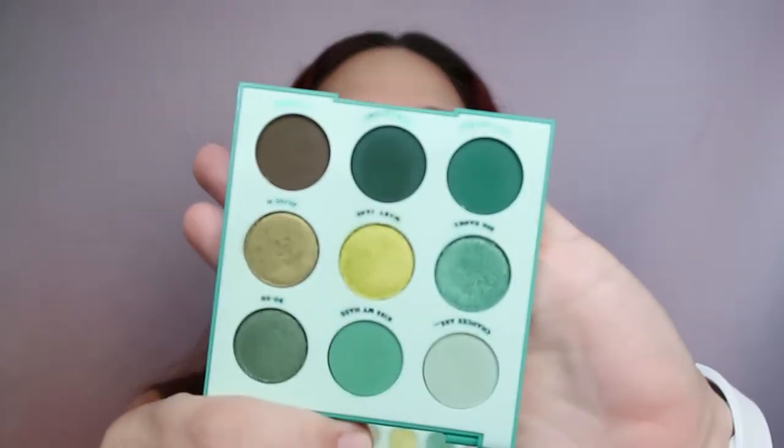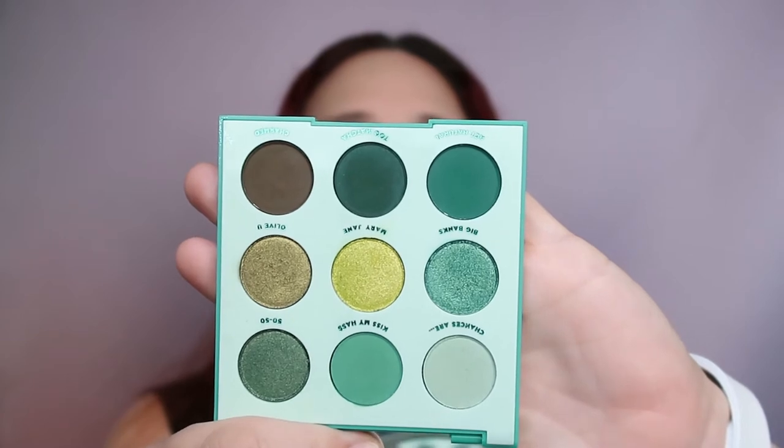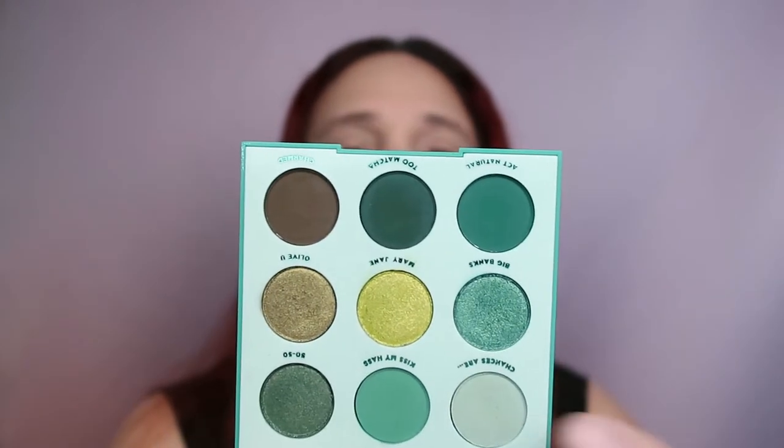Let's start with look number one. Today's look, I'm using Just My Luck by ColourPop. It's a very colorful palette, and we'll create an office look using this palette. I'm going to start with the lightest shade as a transition shade and apply it all over the lid, all over the crease.